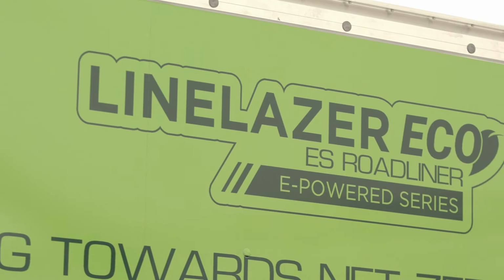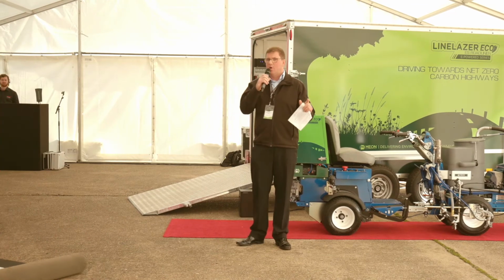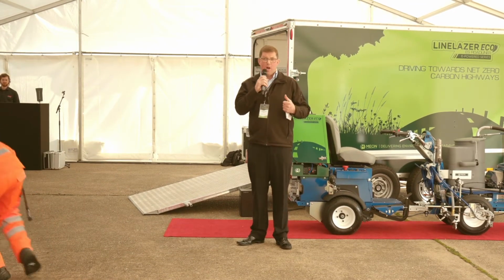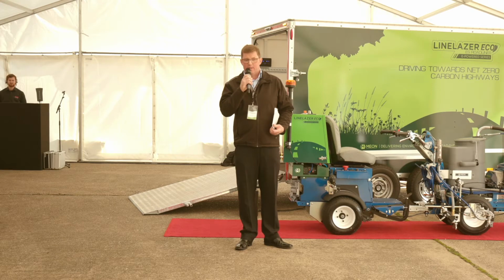So with that, we have the ability to, typically when you're applying lines, you'll be running at between 1.5 and 2 kilometers an hour, with the ability to run up to 3 kilometers an hour if you're applying a thinner line, maybe some of the solvent-based and refreshing markings.